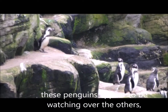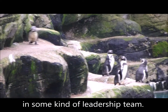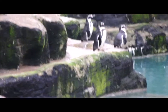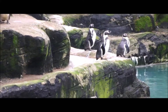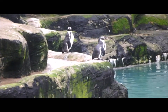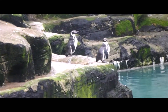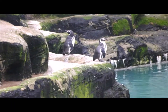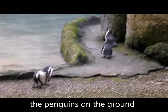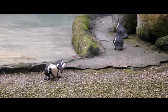Penguins appear to be watching over the others in some kind of leadership team. Penguins on the ground are grooming themselves to ensure they look their best.